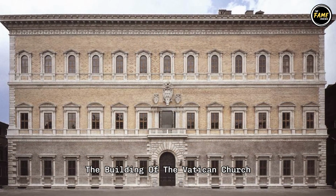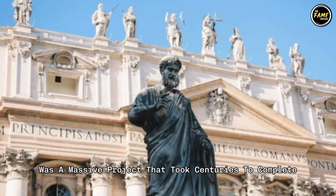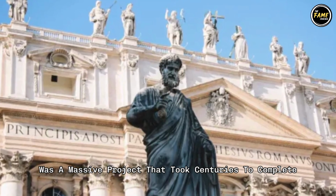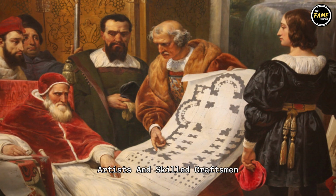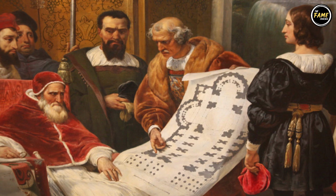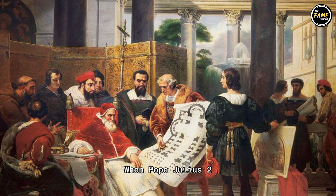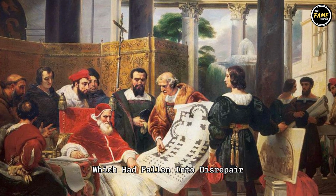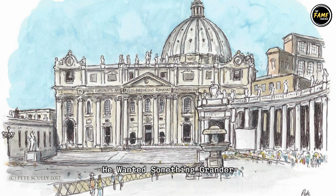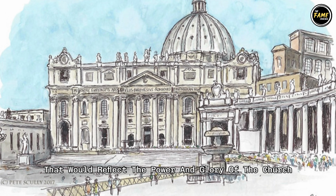The building of the Vatican Church, specifically St. Peter's Basilica, was a massive project that took centuries to complete. It involved the efforts of many architects, artists, and skilled craftsmen. The process began in the early 16th century when Pope Julius II decided to rebuild the old St. Peter's Basilica, which had fallen into disrepair. He wanted something grander, a new basilica that would reflect the power and glory of the Church.